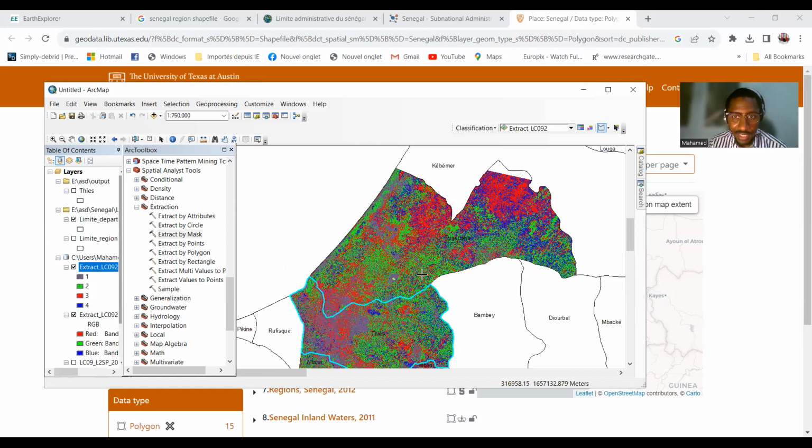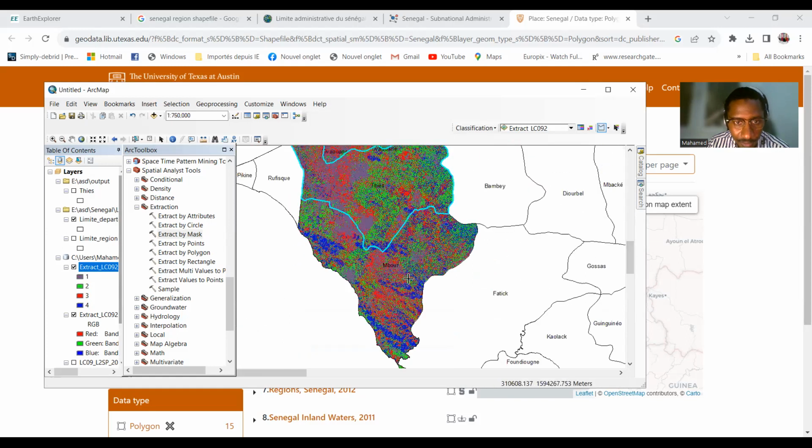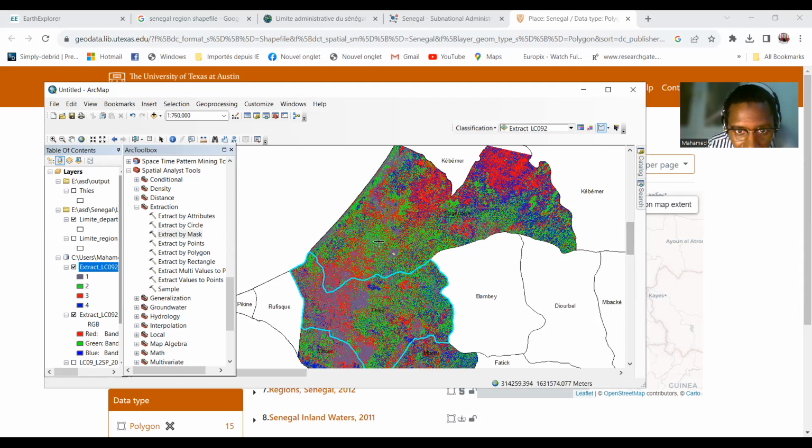This is the unsupervised classification because we cannot really get the information about what is what. But it means the blue area and different color areas mean something. Probably I can say that the green one is the living area. Yeah, the green one should be probably the living area. And the blue probably is the water, and the red part can be the vegetation or something like that.